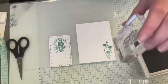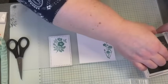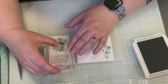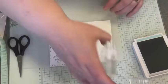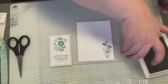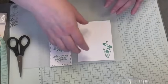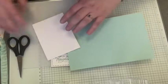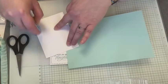So for words, we are going to use You're in My Thoughts. These are all from the same stamp set, that Softly Sophisticated set. And I'm doing everything in Pool Party. So this is pretty much a monochromatic card, and we're just featuring Pool Party and Basic White. Okay, so we'll take our insert and we will stick that on inside of our card.